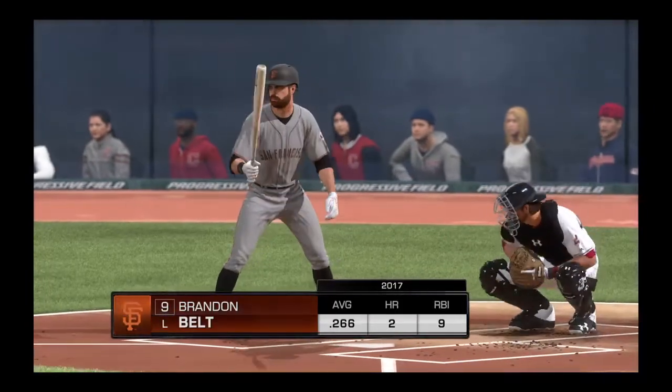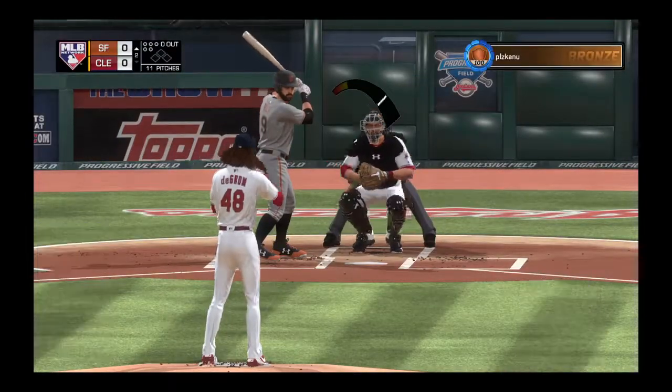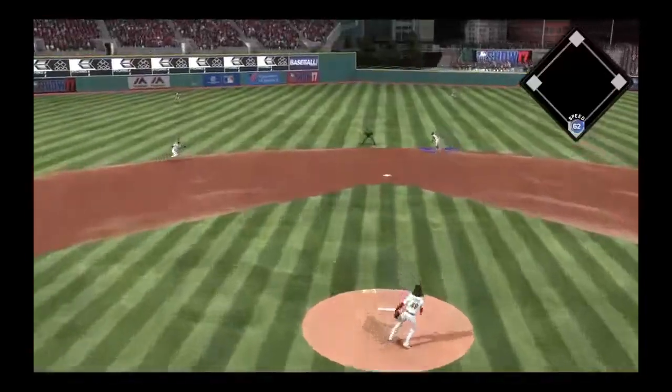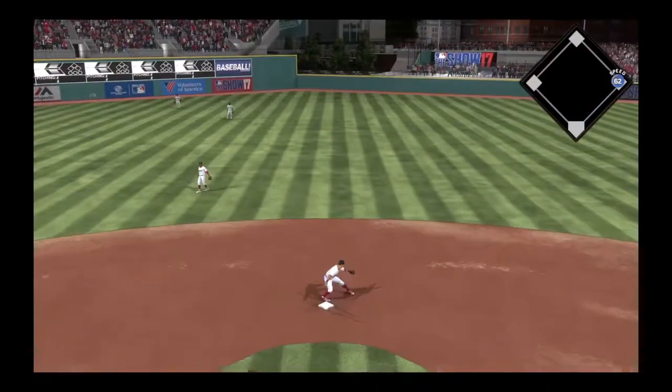Stepping up to the plate, Brandon Belt. He'll look to get something going here in this scoreless ball game. Number 9, Brandon Belt. Back up the middle, and that finds its way through for a base hit. So a good start to the inning for the Giants.